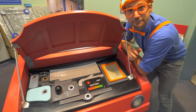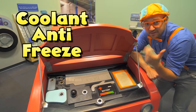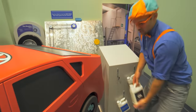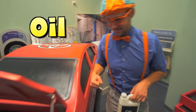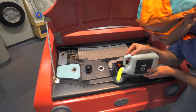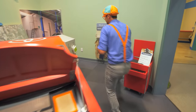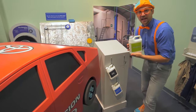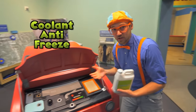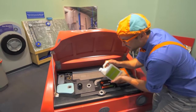Okay, now we need to do the fluids. The oil, the coolant, the antifreeze, and the wiper fluid, right over here. First, let's start with the oil. Okay, undo the cap, pour it right there. All right, and then let's do the antifreeze and coolant. And what this does is make sure that the vehicle does not freeze during winter and it stays cold during summer. Put it right there.